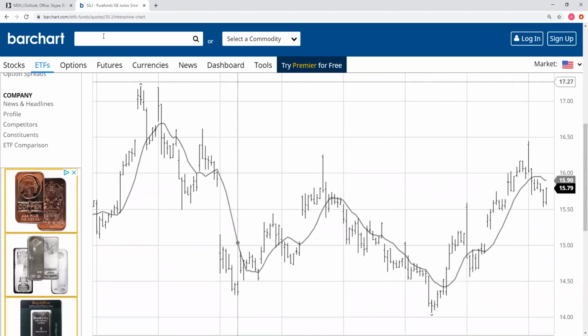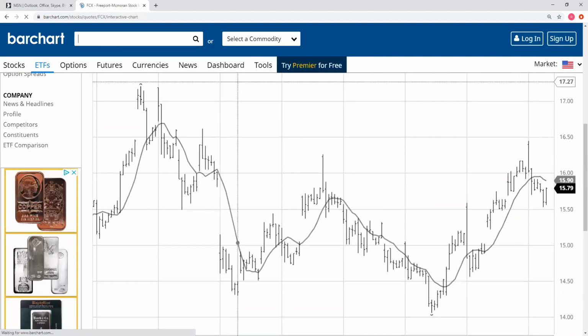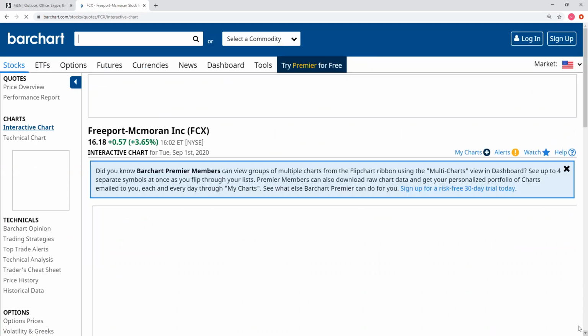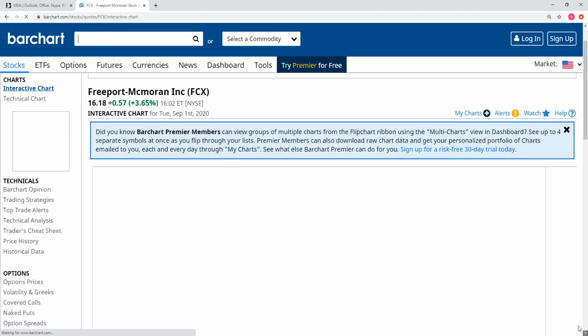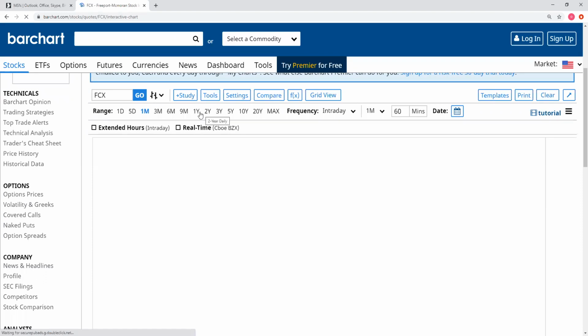All right, let's talk about a copper stock that in our weekly update we've been mentioning for a long time. It's called Freeport-McMoRan. And again, when you sign up for the free newsletter, stuff like this is brought to your attention. Freeport-McMoRan has been a moneymaker for sure in the last couple of weeks. It's really taken off.